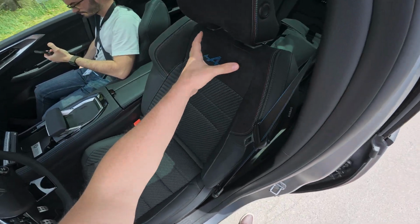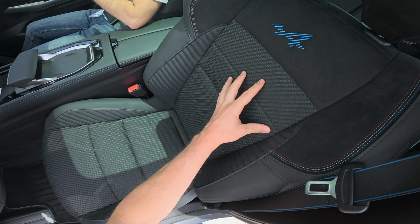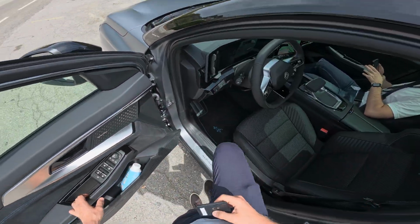Aluminum pedals, great seats on this Alpine Esprit version. In the middle it's not leather, here it's kind of recycled material. 98% of the materials are made from recycled content.